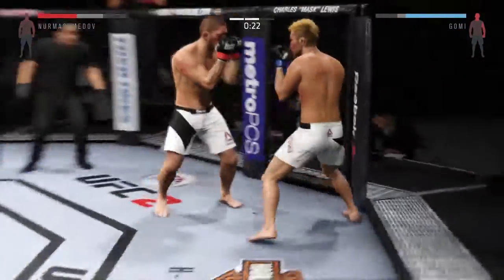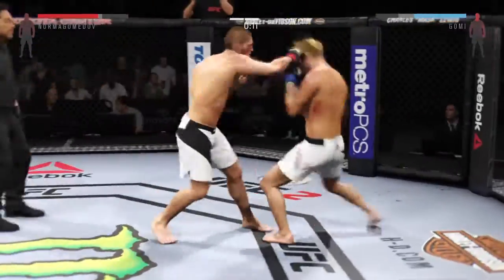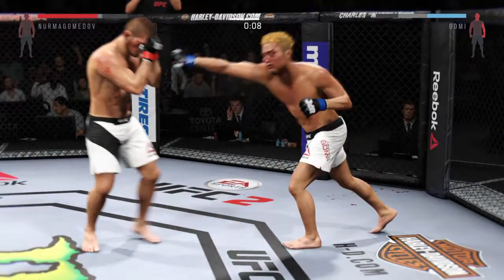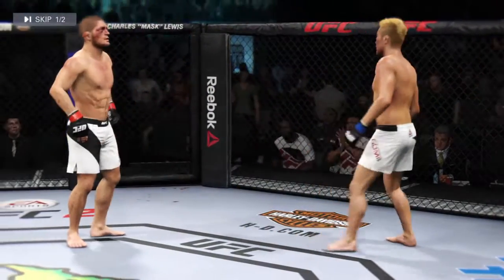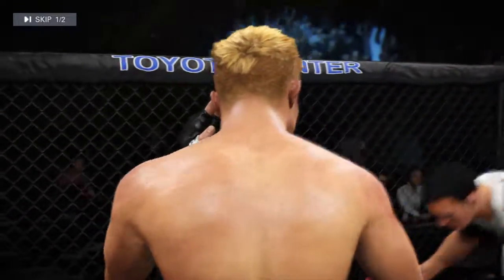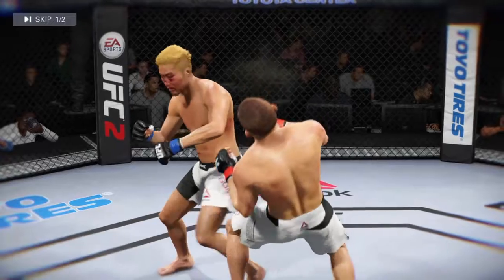Big power jab. 15 seconds. Final seconds of round two. And he connects here. We have completed two rounds. Khabib Nurmagomedov's chin was tested. He was knocked down in that round. Very scary moment. And without a doubt, he was in big trouble. Big power on this punch and results in a knockdown.